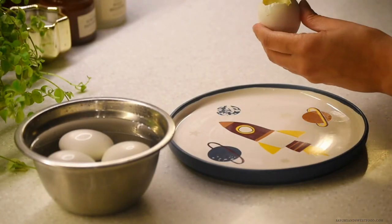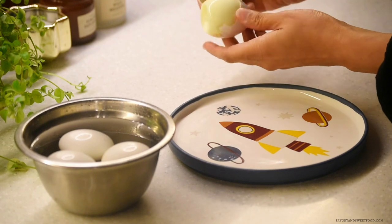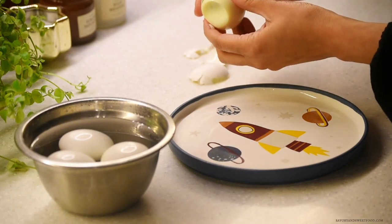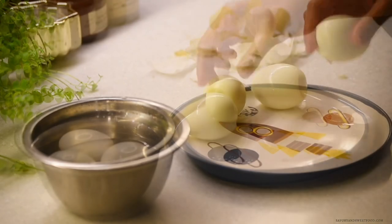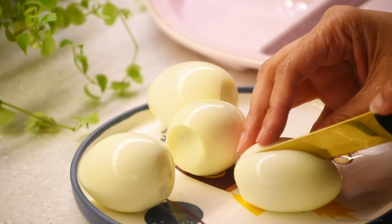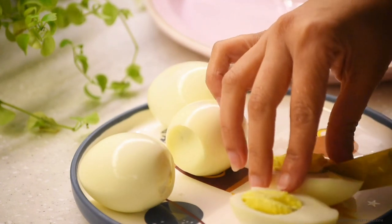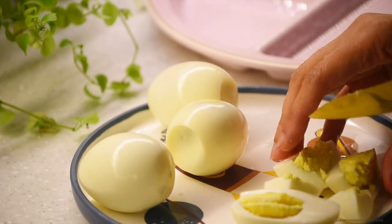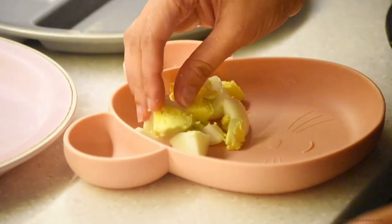See how easily I can peel the skin off the egg. To cook the egg in the instant pot, you just have to pour a cup of water in the bottom of the pot, and place the eggs on the rack. Then you have to turn the valve to the sealing position and pressure cook it for 5 minutes. Let the pressure get released by itself and then just open the lid and place the eggs in cold water and peel it.